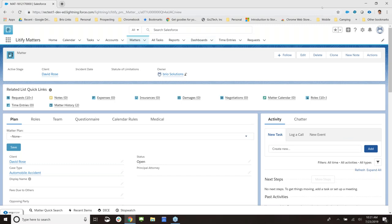So just to give you guys a quick intro, as Ryan indicated, my name is David Rose. Brio is a technology company that services a number of different industries, and we've leveraged some of the legal expertise that we've gained over time and spun off a company called Legal Ops. Legal Ops actually makes or builds this integration between Litify and Release Point.